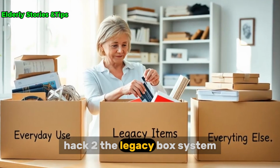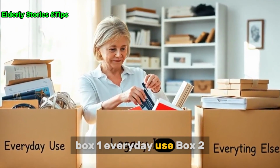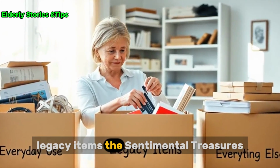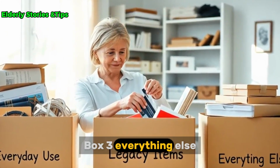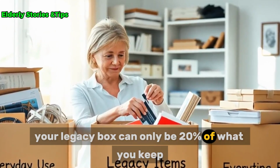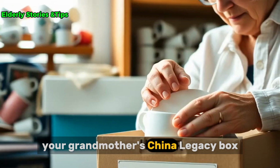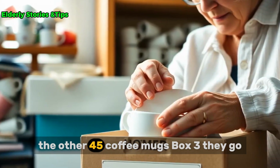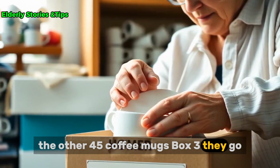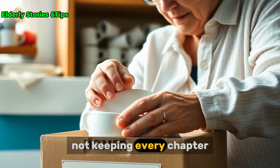Hack 2, the legacy box system. 3 boxes in every room. Box 1, everyday use. Box 2, legacy items, the sentimental treasures. Box 3, everything else. Here's the rule. Your legacy box can only be 20% of what you keep. This forces you to choose the best of the best. Your grandmother's china, legacy box. The other 45 coffee mugs, box 3, they go. Think quality, not quantity. You're curating your story, not keeping every chapter.